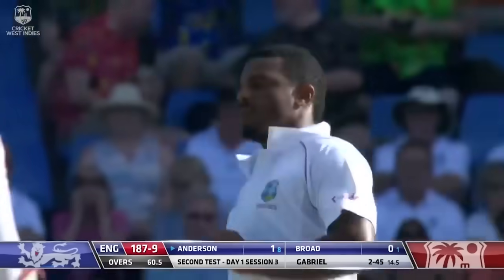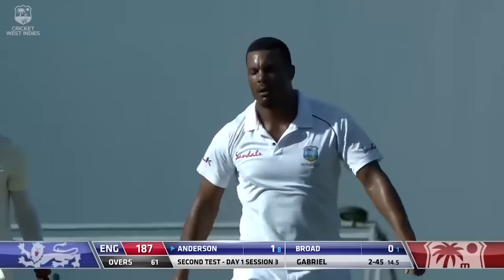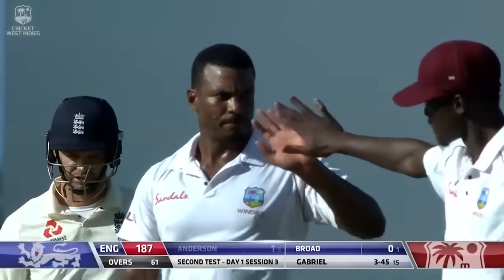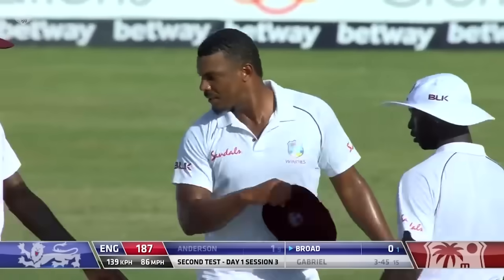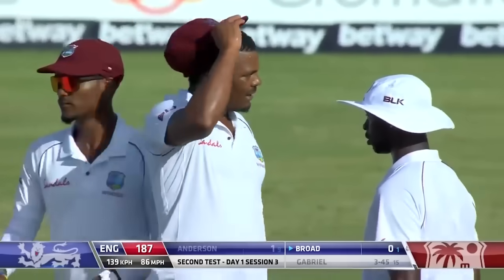Oh, there it was, the Yorker. The Yorker as Anderson backed away, expecting a short ball. This was very full, very straight from Shannon Gabriel. And England have been bowled out after tea here on the first day for 187.